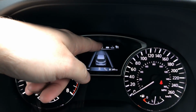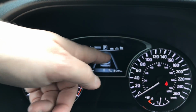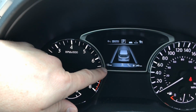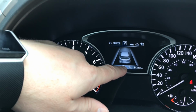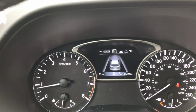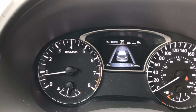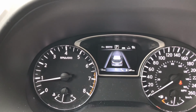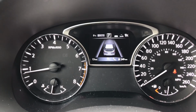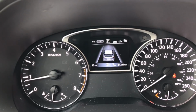We've got our gear that we're in right now, which is park. Again, as I mentioned, we've got information related to our cruise control. Down the bottom, we have our odometer. This little icon here is in relation to the automatic emergency braking on the front of the vehicle. So if you close the distance between you and the vehicle in front of you too fast, what's going to happen is your vehicle is going to beep at you, and it's going to push the gas pedal back against your foot.